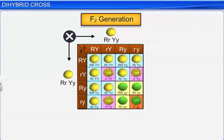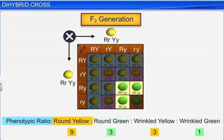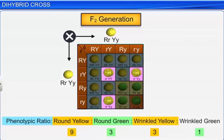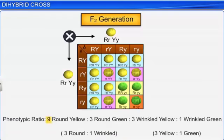Mendel also found that the phenotypic ratio in the F2 hybrid was 9:3:3:1. That is, there were 9 round yellow seeds, 3 round green seeds, 3 wrinkled yellow seeds, and 1 wrinkled green seed. Mendel had got the same phenotypic ratio in several dihybrid experiments that he had conducted. This ratio 9:3:3:1 can be derived as a combination series of 3 yellow to 1 green with 3 round to 1 wrinkled. And further, this derivation can be written as shown.